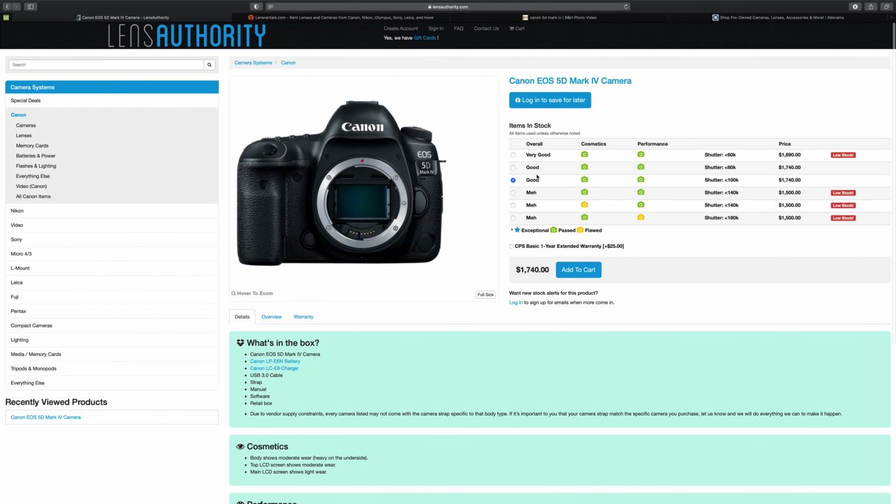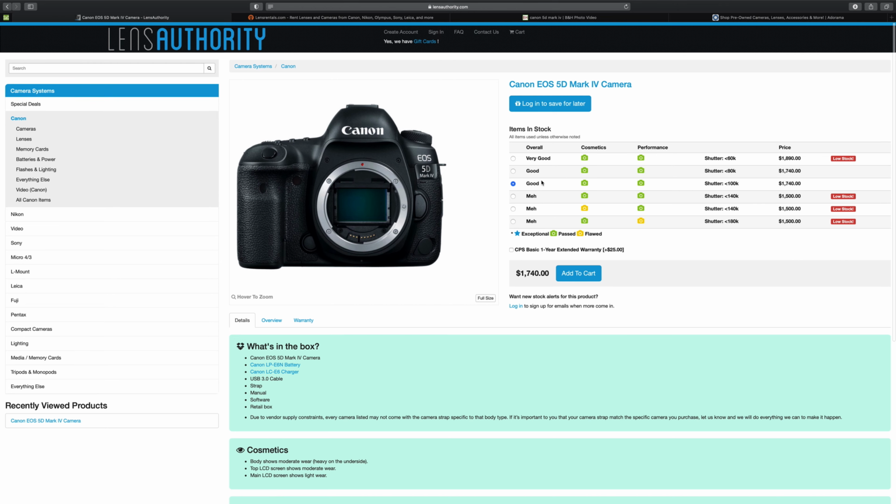But I will tell you that they rate their cameras very hard. So even if it has just a tiny little scratch, it's going to be pretty good quality. I've bought some in the good range, and honestly, whenever I bought it, it looked brand new to me. That's Lens Authority. Let's go over to Lens Rentals.